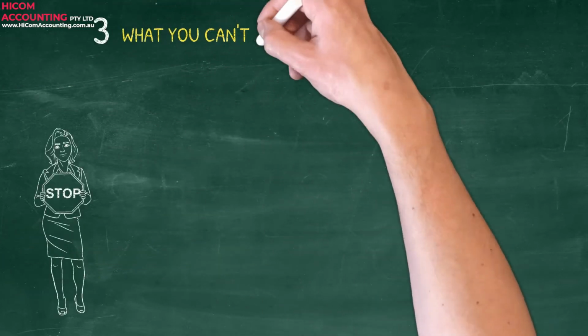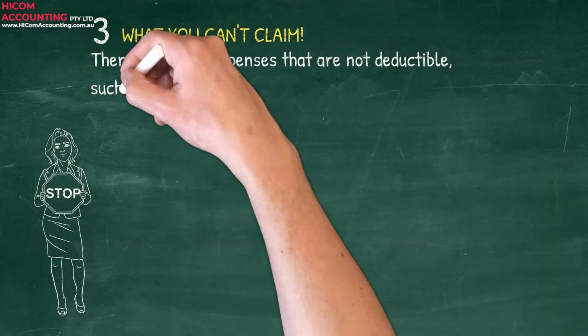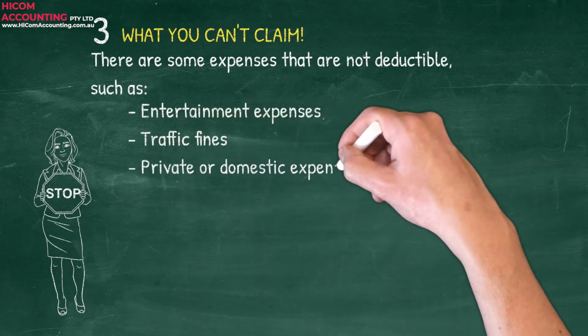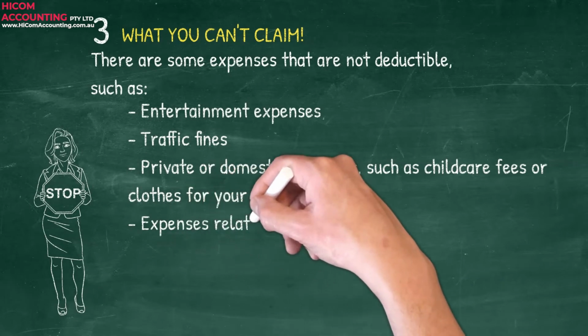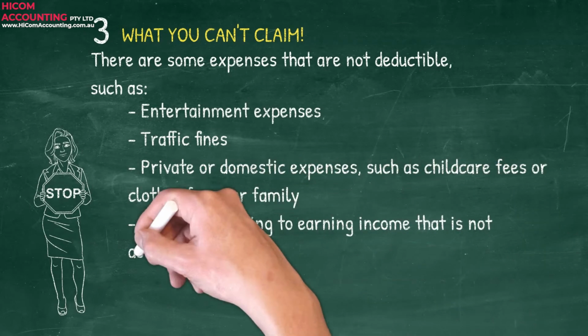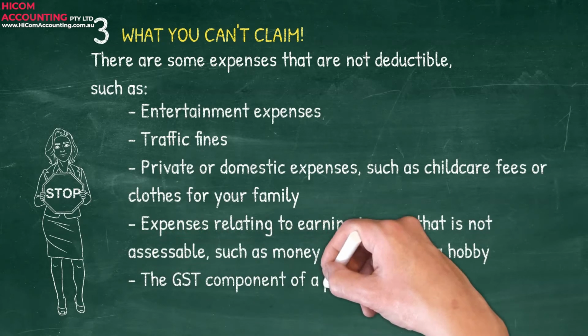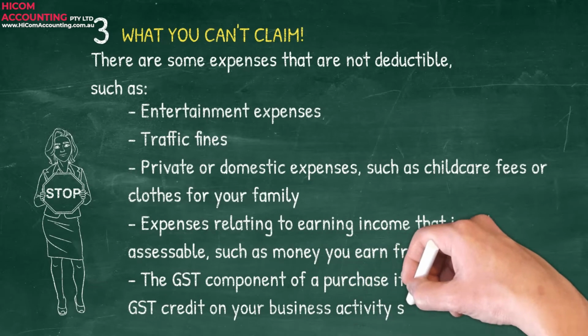3. What you cannot claim. There are some expenses that are not deductible, such as entertainment expenses, traffic fines, private or domestic expenses, such as childcare fees or clothes for your family, expenses relating to earning income that is not assessable, such as money you earn from a hobby. The GST component of a purchase, if you can claim it as a GST credit on your business activity statement.